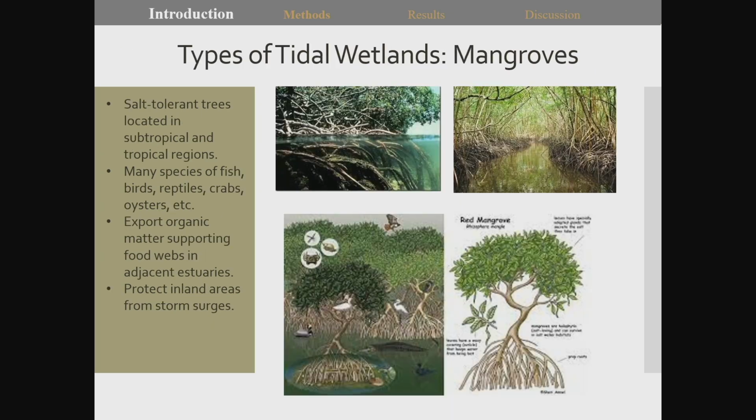We can't forget about mangroves. They're a tidal wetland that's important mostly in Florida and some other parts of the Gulf Coast. These are salt-tolerant trees, and you can see by these pictures that the most important part from a biodiversity standpoint is what you can't see below the water. These plants and this environment export a large amount of organic matter that's really important in supporting the food web in the adjacent estuaries. And of course, their main benefit to all of us is they are a great protector of inland areas from storm surges.